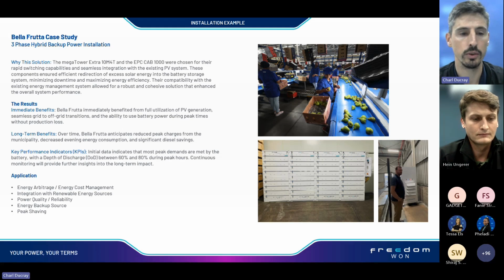We were able to integrate with the existing energy sources, being their PV system that they installed. So, there wasn't a requirement to do a full revamp. We were able to integrate with their third-party PV inverters, and ultimately provide them with power quality and reliability, where they have that peace of mind knowing that their operations will be running 24/7. They've got a reliable backup energy source, and they can utilize things like peak shaving, whereby they avoid their maximum peak demand charges, which can obviously hurt them over the long run.